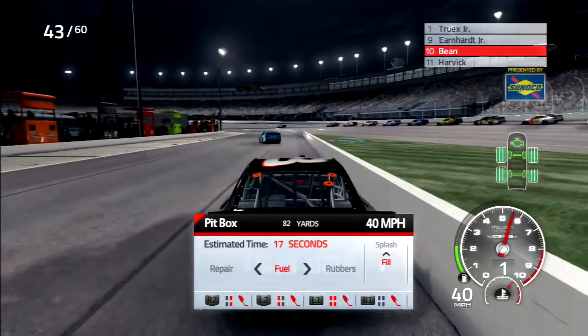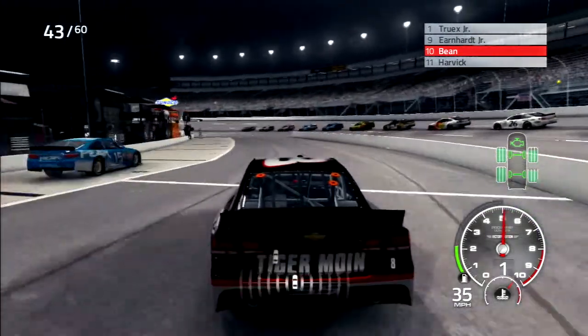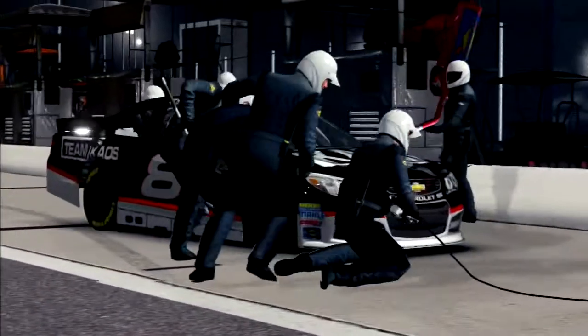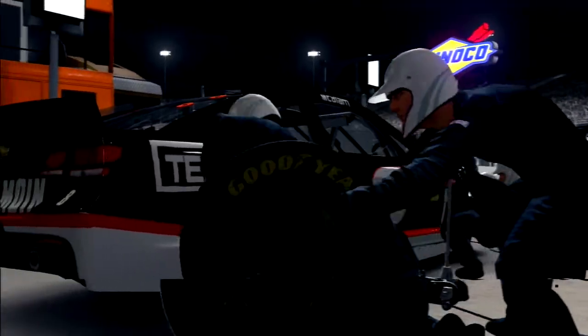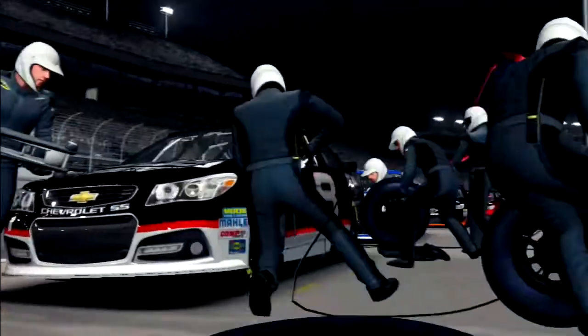And hope for a good pit stop. Let's go to work, boys. Here we go. Let's see what we can do here. Hopefully we'll be in and out relatively quickly. Don't want to lose too many spots.